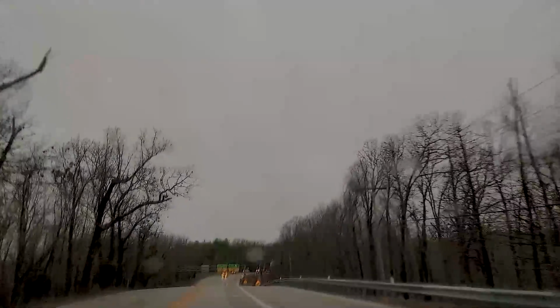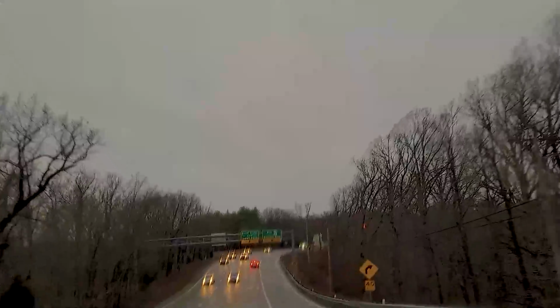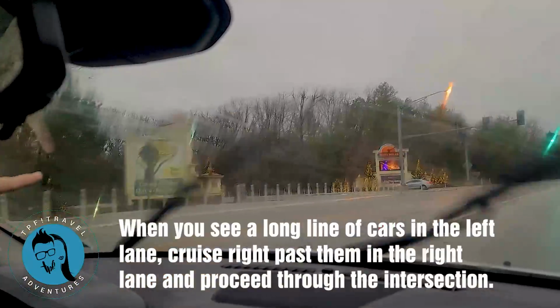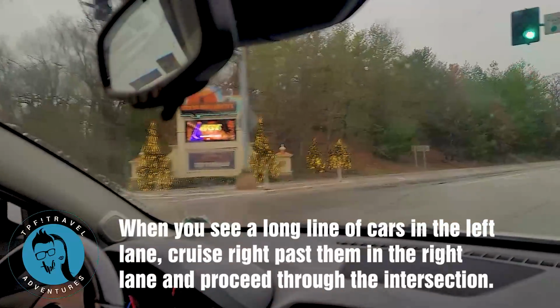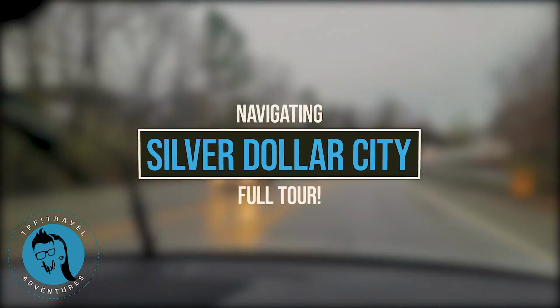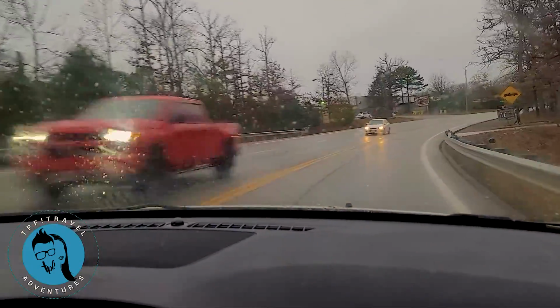All right, Amy, so this is before our actual intro because we're actually driving to Silver Dollar City. Here is the first point on how to avoid traffic. Now, let's pretend there's a lot of traffic because this is over here on the left. That line sometimes for a long way is usually full and it takes you forever to get in there. So what we do is we go that way and we're gonna do a U-turn. We go through the intersection and do a U-turn. Go through the intersection. You can turn around anywhere you want.